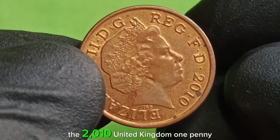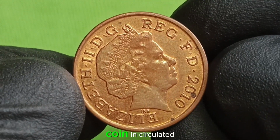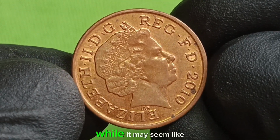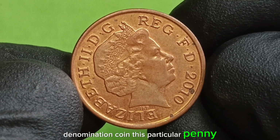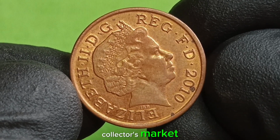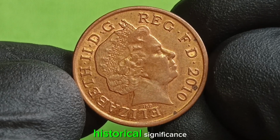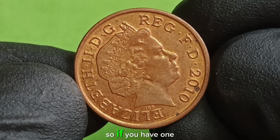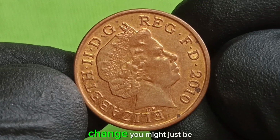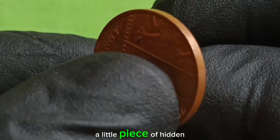Next up, the 2010 United Kingdom 1 penny coin in circulated excellent condition. While it may seem like just another small denomination coin, this particular penny is creating waves in the collector's market due to its rising demand, historical significance, and surprising value in today's auction circles. So if you have one of these tucked away in your pocket change, you might just be holding on to a little piece of hidden wealth.